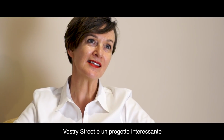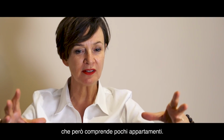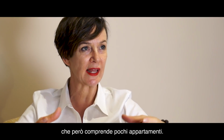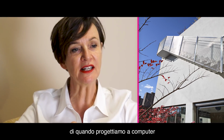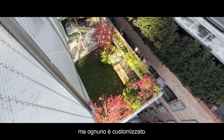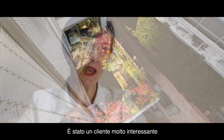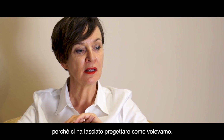Vestry Street is a really nice project in the sense that it's a big building, but only a few apartments. We call it a set of stacked villas. Everyone is different. It comes back a little bit to the idea that now when we design in the computer, we really don't have to make a standard apartment. So every apartment is customized. It was a super interesting client. I think he let us just completely design it how we wanted.